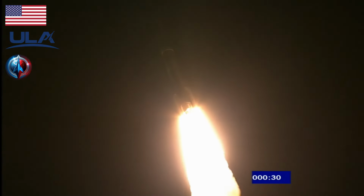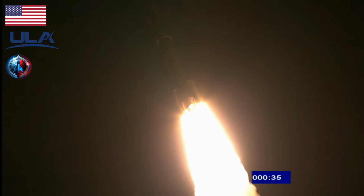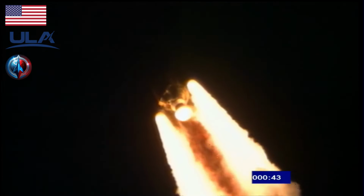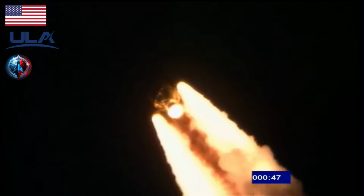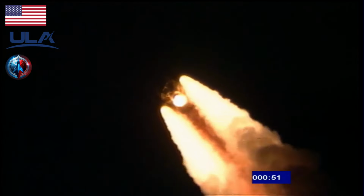Up 30 seconds. Mark, 30 seconds into the flight. Altitude now 2 nautical miles. Velocity 1,834 feet per second. Downrange about a half a mile. Chamber pressure is beginning to decline. 47 seconds in. Now passing Mach 1. Vehicle now going transonic.